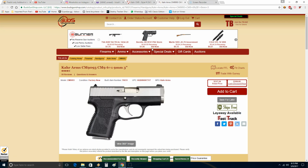But, by the way, it's a single action revolver, and it is tiny. Like I said, I'll have to do a video to really show it.